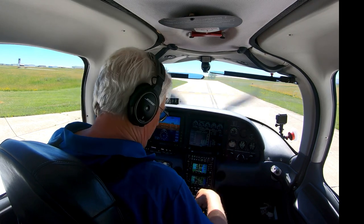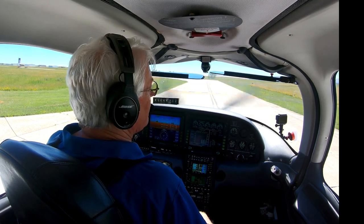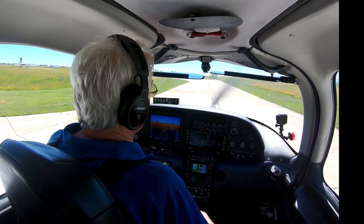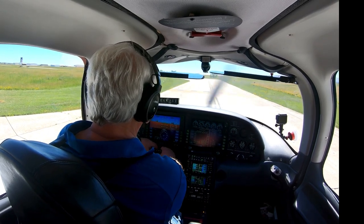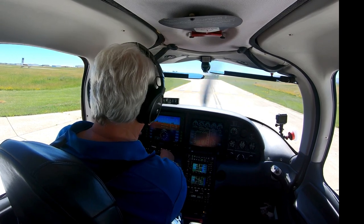Okay, we're going to do a run-up. Let's do the run-up. Get it up to 1700 RPM. There we go, that's pretty good. We're going to turn on all the power, so all the lights and the pitot heat. We're still making 28 volts, so that's good.